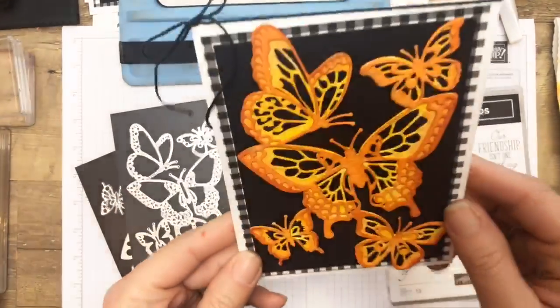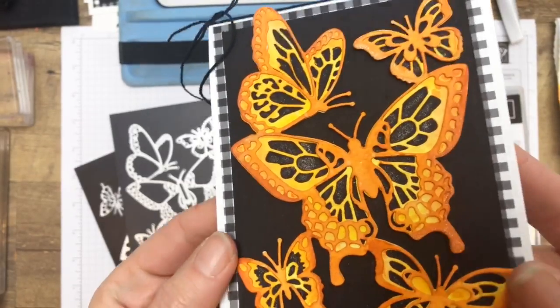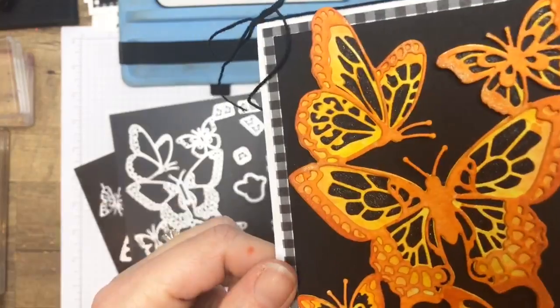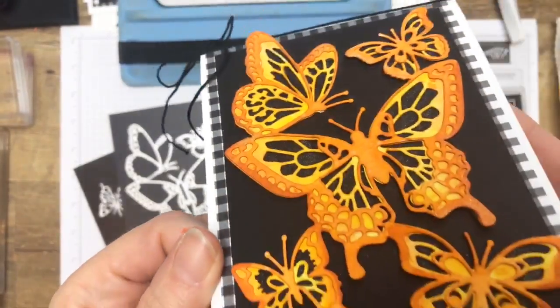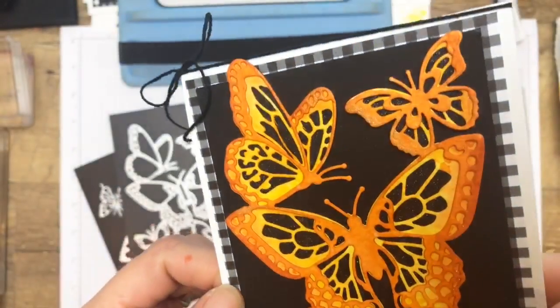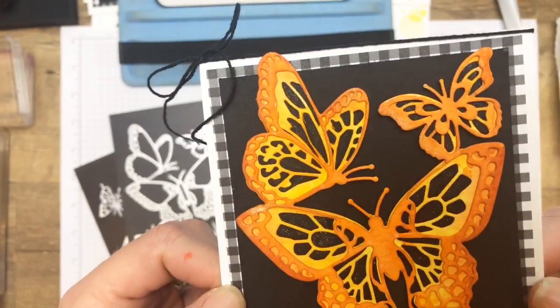All right, so here's the card we're going to make, and I had such a hard time really photographing it. What's really neat about this is the glimmery black inside those wings. I spent a lot of time last week just playing with these dyes, and I'm going to show you today how I did this.